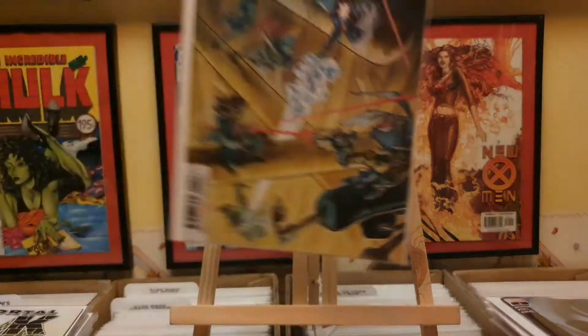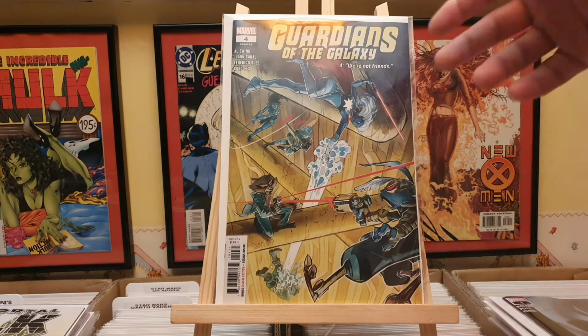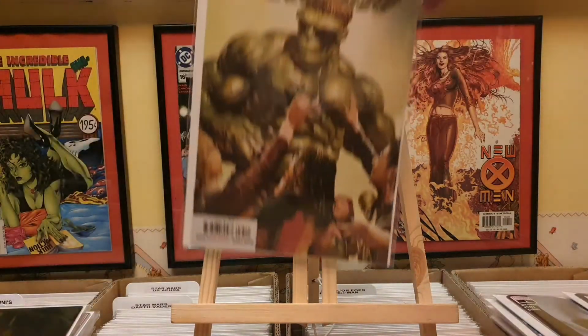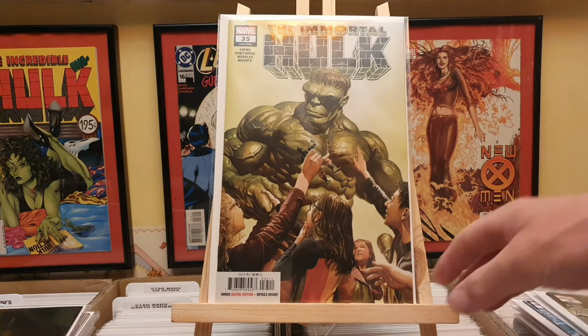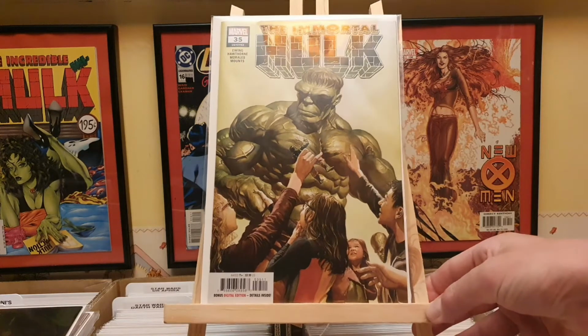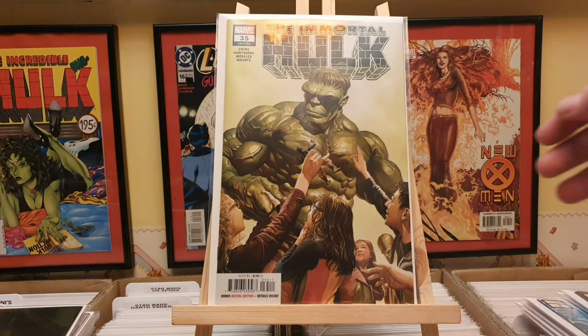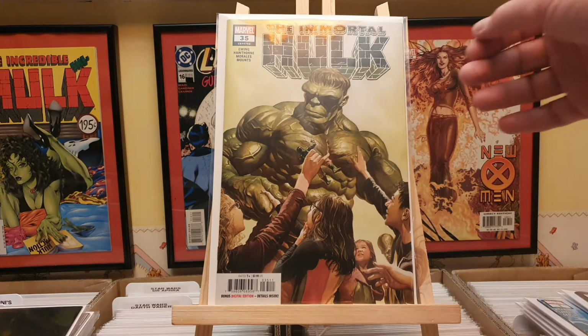Next up we've got Guardians of the Galaxy #4 by Al Ewing, and I haven't read this one yet, but I've been enjoying the series so far. Another staple, and that is Immortal Hulk #35. Really enjoying this series. It did wane for a little bit in the middle, but it's really picked up now and getting back in stride again. I'm not too sure what's actually happening with this book, but I believe they might be restarting it at a later date, doing another #1.